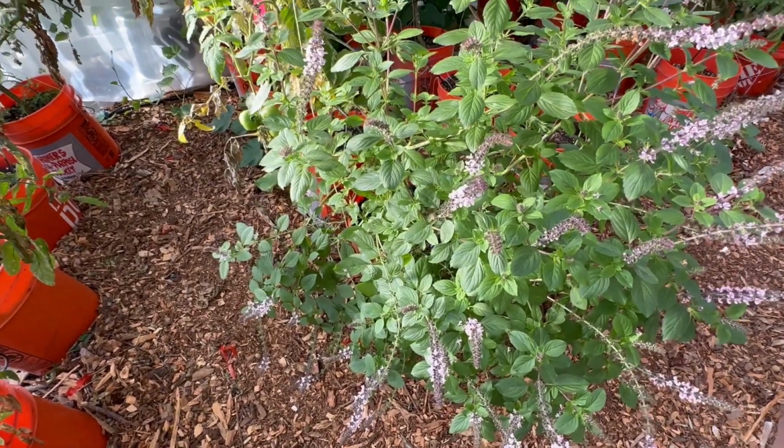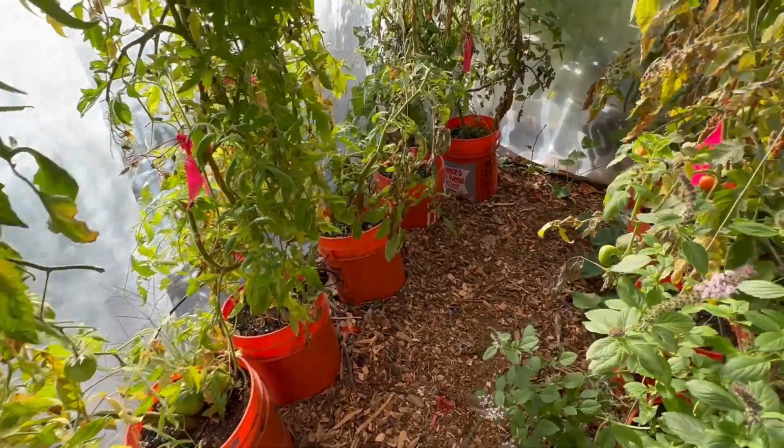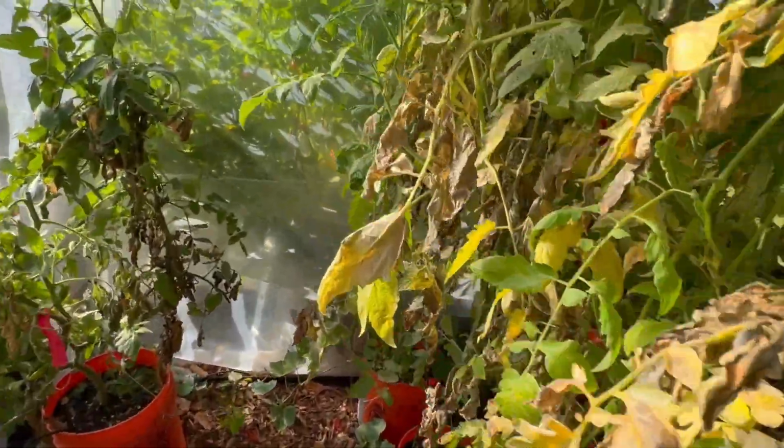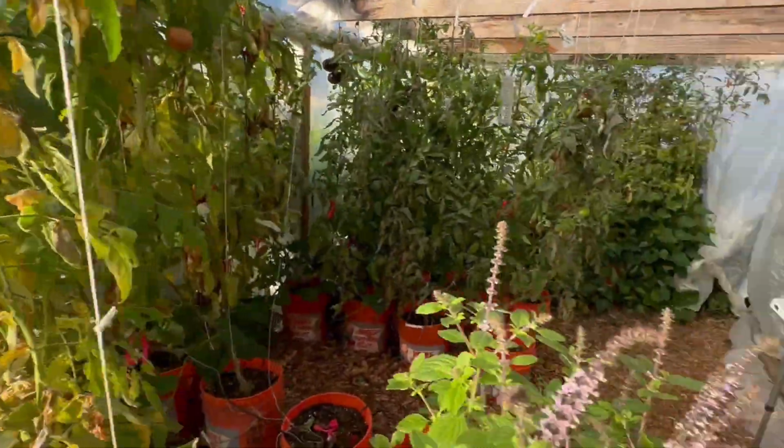Now, I usually keep this open. It's just closed up now for the season because it's gotten so cold. But this area is usually open, so I put that there to bring the pollinators in. So just more tomatoes here.